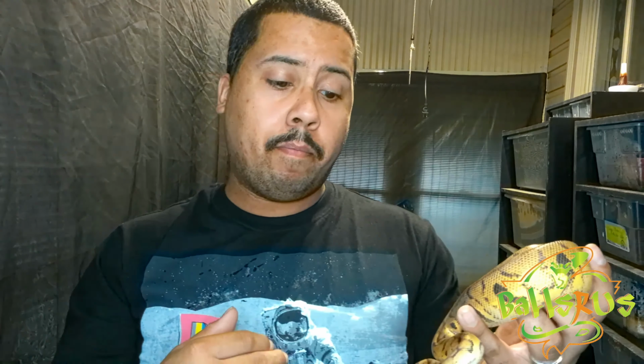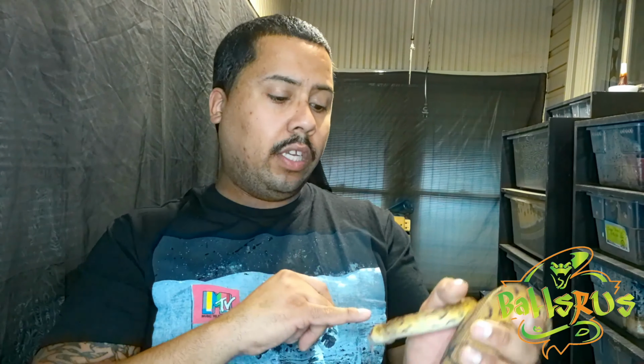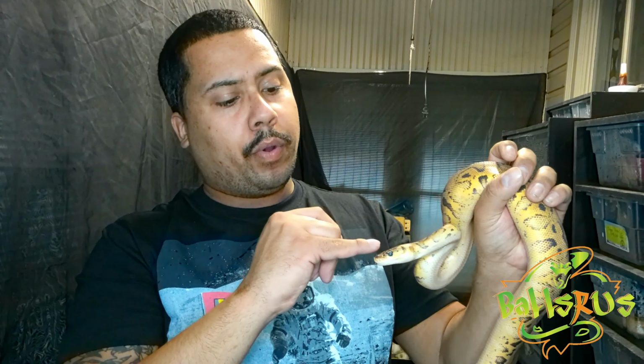It looked a little bit better than this one did. So I'm guessing possibly she has spot nose. And the other indicator too that really got me thinking that is, if you look at her head, hopefully you guys are picking that up, the pattern's more broken up. When you look at pastel spot nose clown, you see the pattern on the head broken up, versus pastel clown, you see it's more connected on the nose.